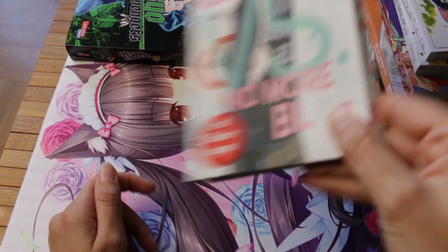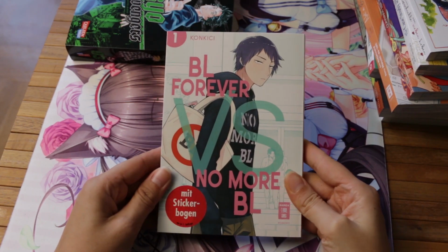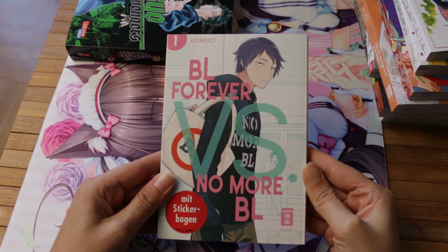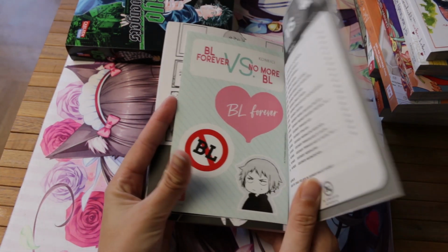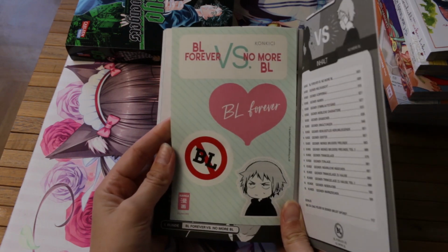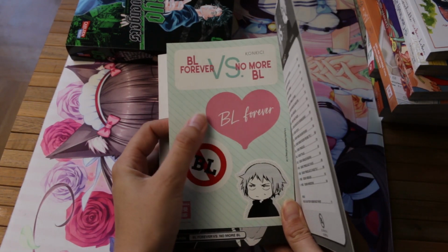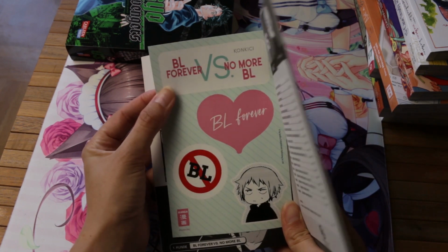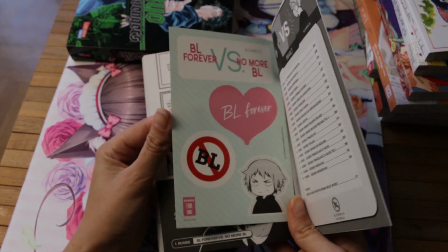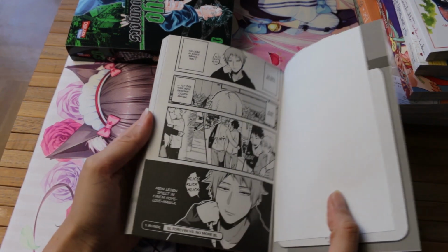A new series that I picked up is BL Forever vs No More BL Volume 1 by Konkichi. And this volume contains some stickers which are really interesting, of the main character, then a heart sticker with BL Forever or No BL, and even BL versus No More BL. They are fine, no idea if I would ever use them.